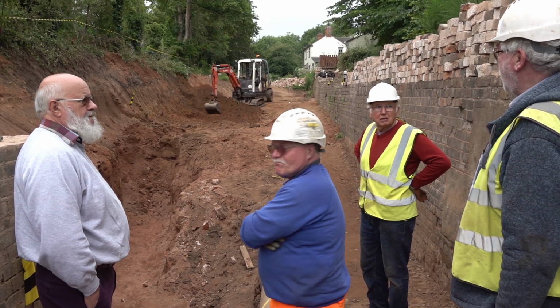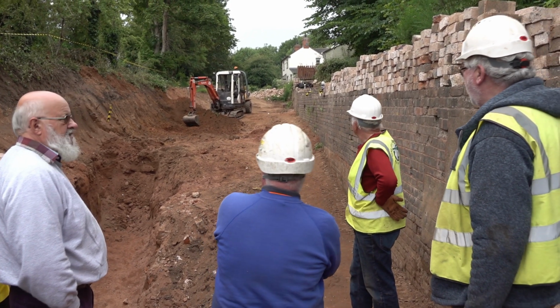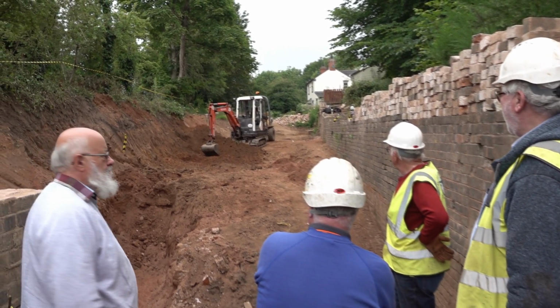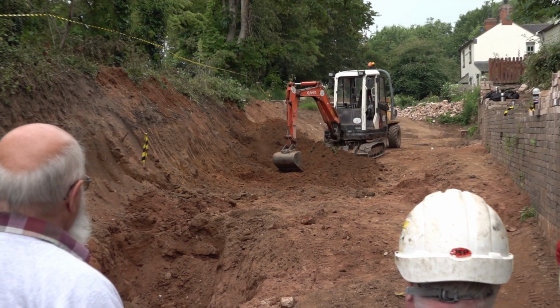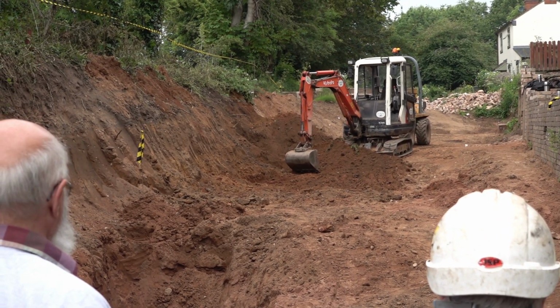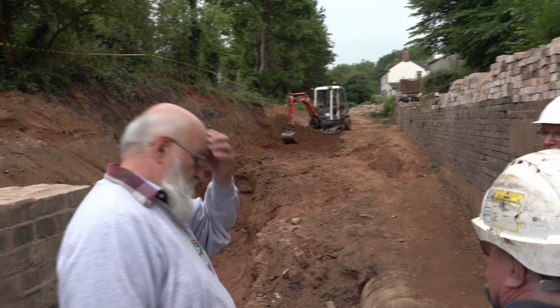So it looks a bit like a dog's hind leg from here. No, you're not done bad there at all. Really? There's some muck there. Oh, yeah. Well, that's 6 or 7 loads I've took up. Down on the other side, you see the brick.